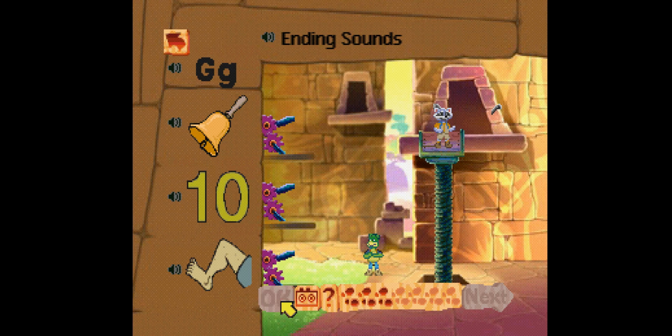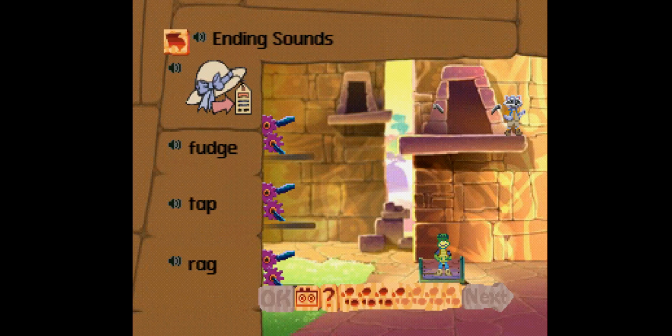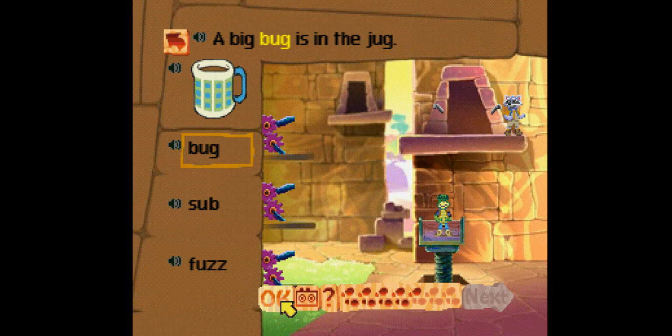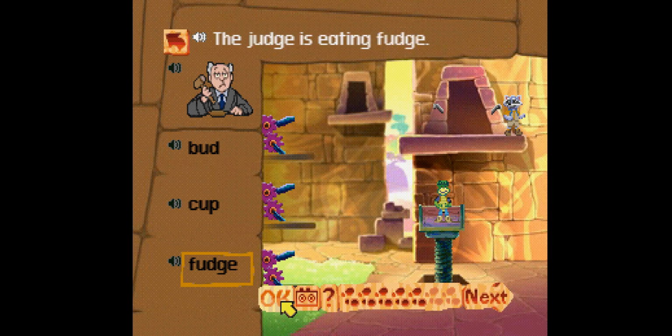Whoops! Try again! Leg. Look at the picture. Find the word that ends with the same sound. Tag. The rag. The judge is eating fudge.